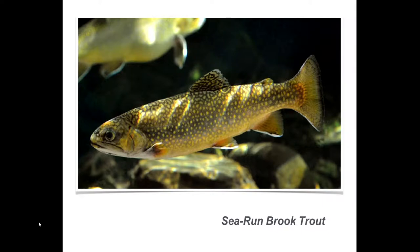If Daniel Webster was catching a 14-pound brook trout in the mill pond, it doesn't make sense, because if it was 14 pounds, it was probably a sea-run fish. And if it was a sea-run fish, it wasn't in the mill pond. So I have questions with that whole lithograph.